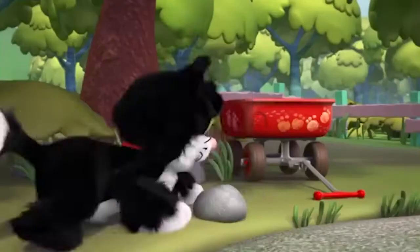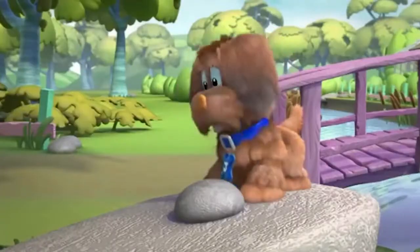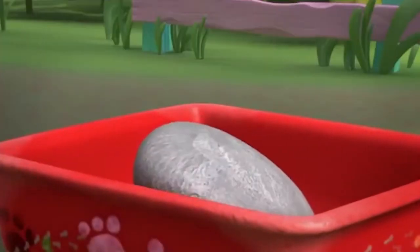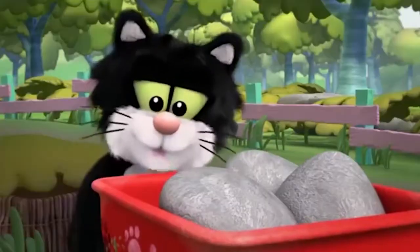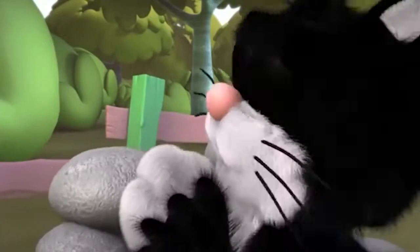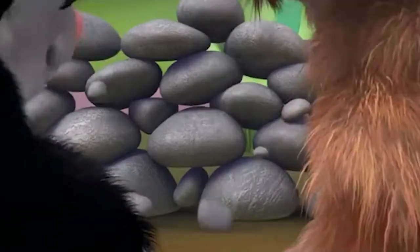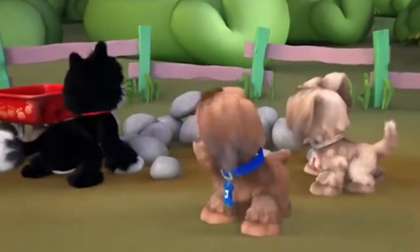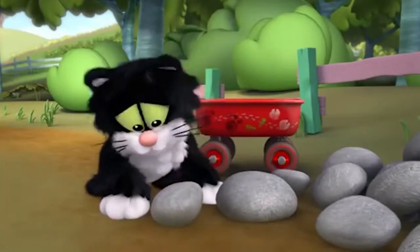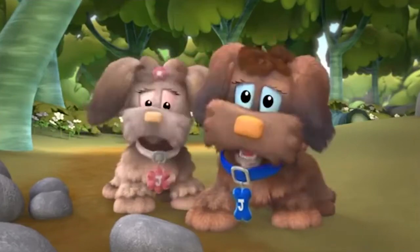Here's a big stone. And here. I've got this one too. Perfect! Yay! Oh, no! Whoa, watch out! This isn't working. Just falls over. We need something else to build with.